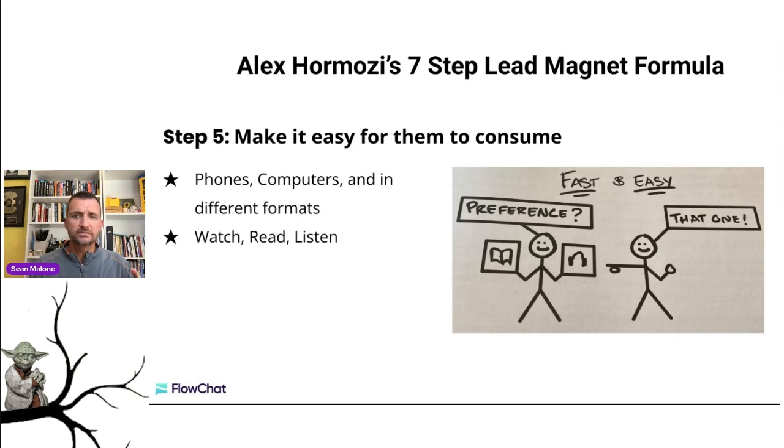So this couple of steps here, making it very easy to consume. And again, it's always an and strategy. It's never an or strategy. What do I mean by that? Well, if you make a video, take the time to get the transcription, take the time to pull the audio out, and now you have the same lead magnet in 3 different modalities. And now if you can offer it on a phone or computer or a different format like a blog or a vlog or something like that, you've just exponentially increased the reach of what your lead magnet can actually do for you.